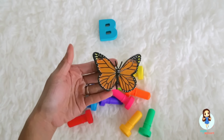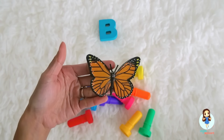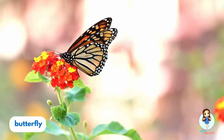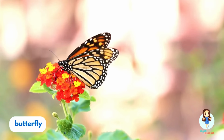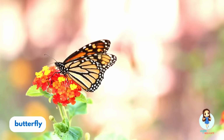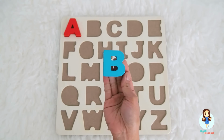We found a butterfly. B for butterfly. Let's put the letter B on our puzzle. B.